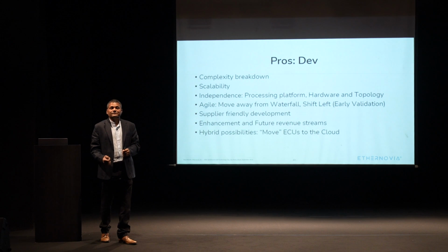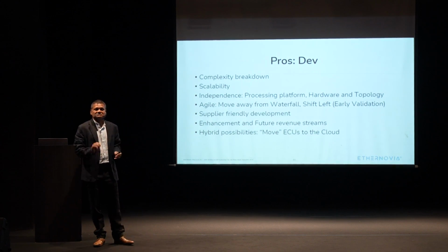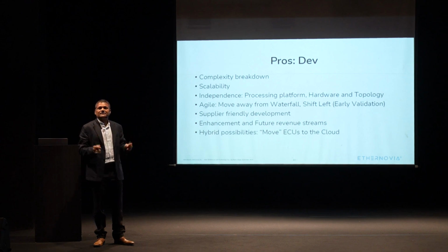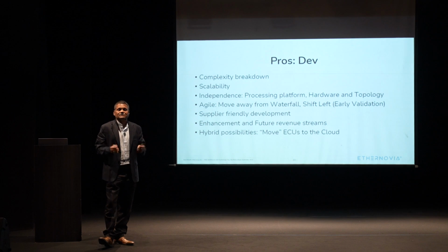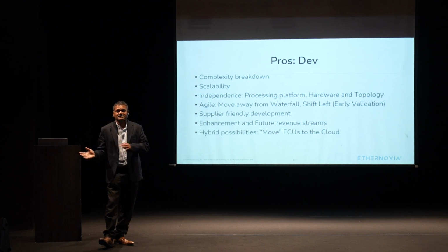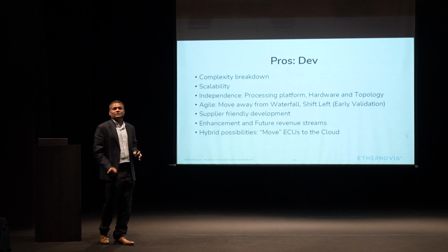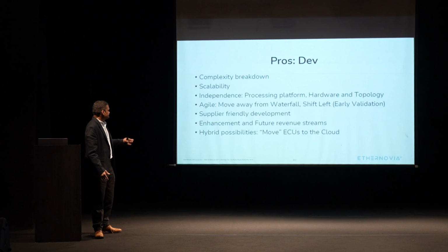Enhancements and future revenue streams are much easier. For example, upgrade a microservice, just a small update, not a big thing. If say in 2028, a robotaxi wants to release a new revenue stream feature with a new ad, it just turns on one microservice as an update. You don't have to go and upgrade the entire system over OTA. Extremely important for update cycles as they get shorter and shorter.